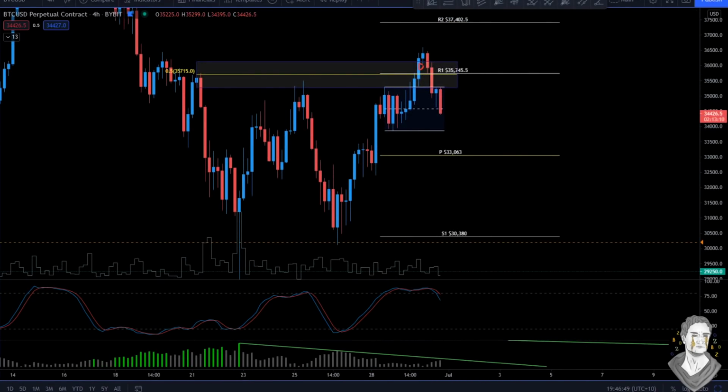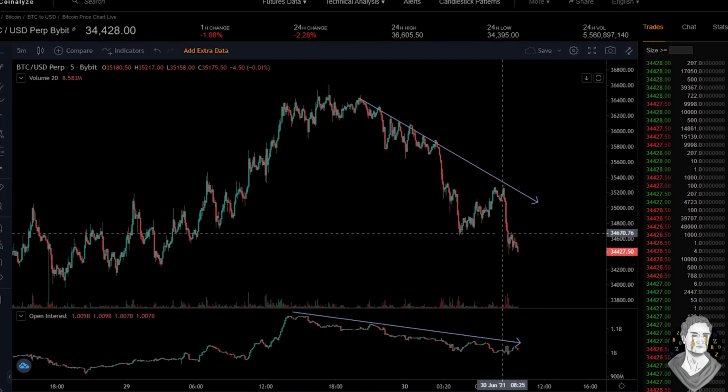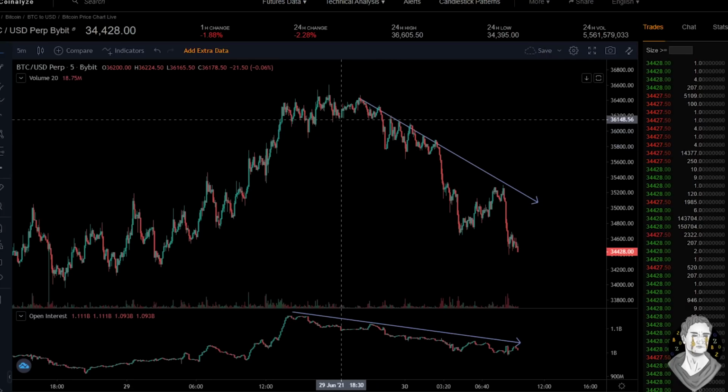Coming to the downside at the moment, we want to quickly look at the open interest. As we have been moving to the downside, open interest has actually been declining. So this could be looked at, like I said, as a little bit of an unsustainable move, because for a healthy trend to the downside, we want to see an increase in open interest and an increase in volume.